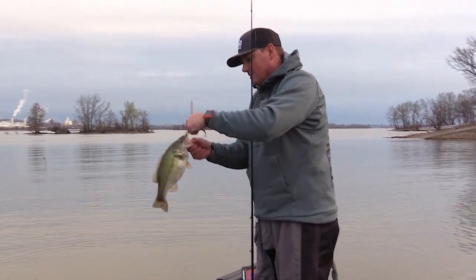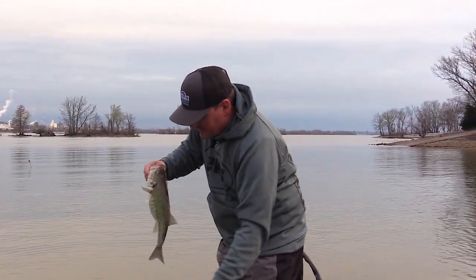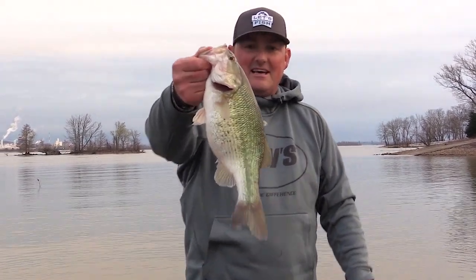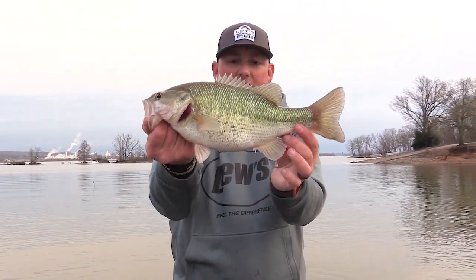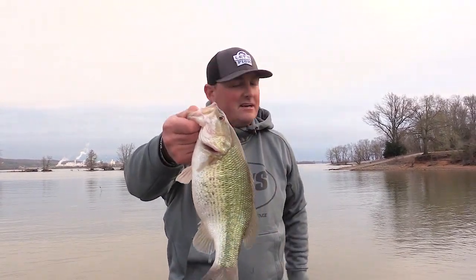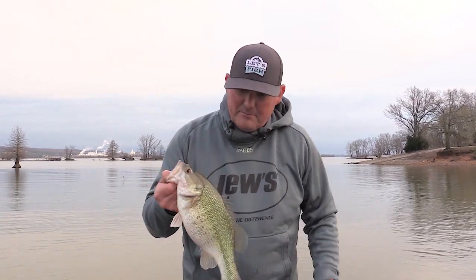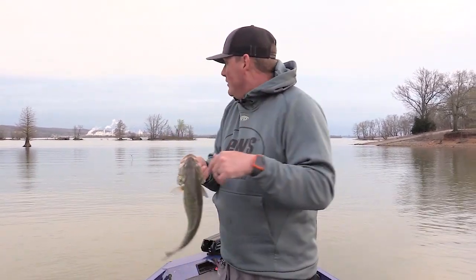I'm gonna tell you what, boys and girls, on this lake, you don't catch old spot much prettier than that one right there. That is a fat, pre-spawn, been eating, couldn't resist the Thunder Cricket, Kentucky Lake spotted bass. Kind of a neat deal.